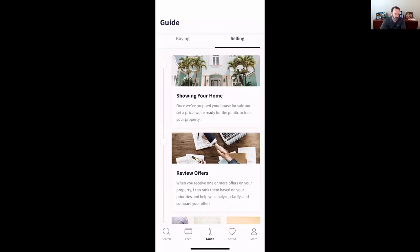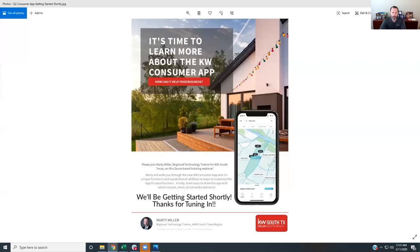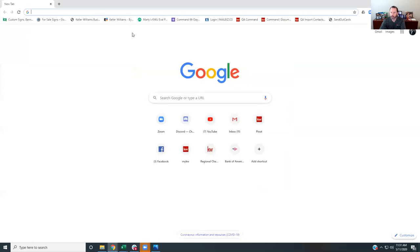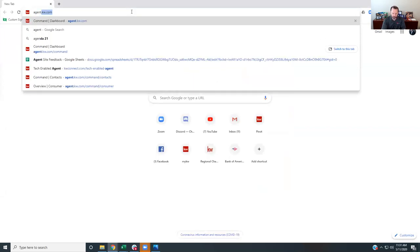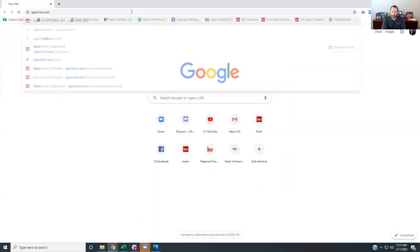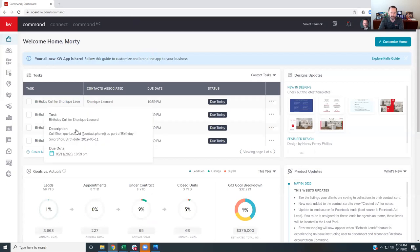So let me change this share real quick, and we are going to move to the actual command. So give me 2 seconds to get to there. There we go. So we're actually going to come into command. And the last thing we just talked about was the guides. So how do I go through and actually customize the buyer and listing guides within my app?